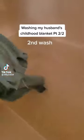Okay, so this is after how long? 2 hours? 2 more hours. It's been soaking for 4 hours total now. This was the water. This one's not really bad, but it's still pretty gross.